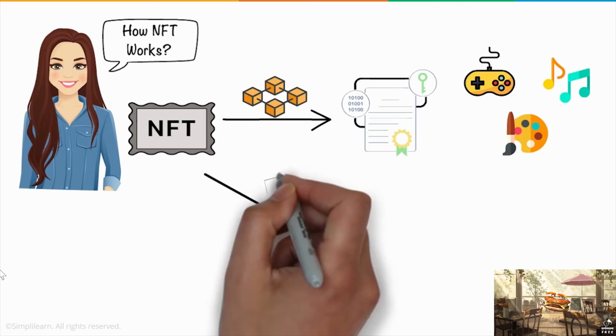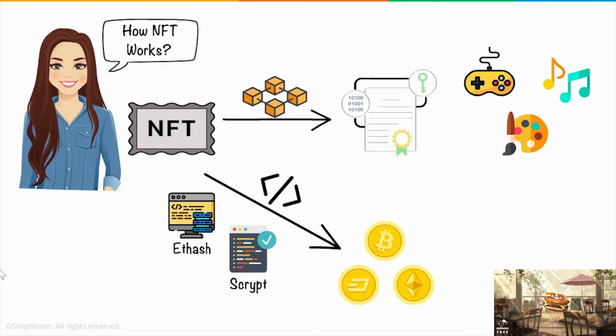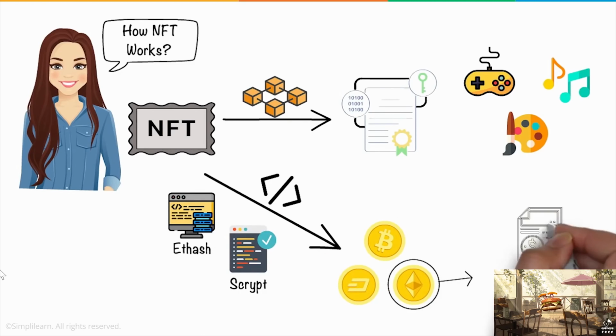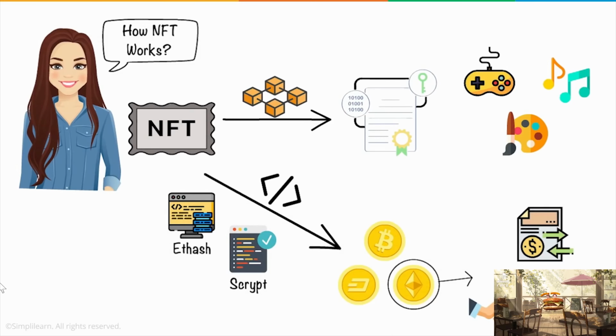The underlying technology and the programming language used by NFTs are the same as other cryptocurrencies, such as blockchain and the programming language Ethash or Script. NFT majorly exists on Ethereum blockchain, a distributed public ledger that records all the transactions. However, NFT is quite different from these cryptocurrencies.